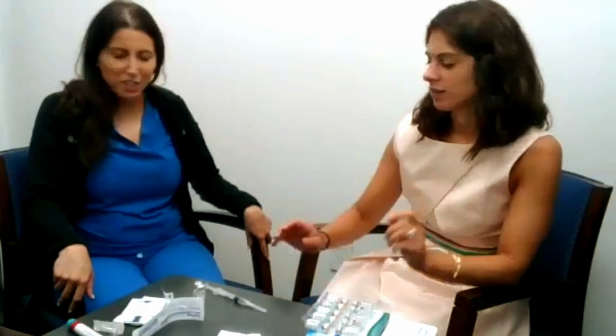It is normal, by the way, to get some bruising from this. Even if I did it for you, you could get that, because you can't see the capillaries under the skin. A lot of times you're just going to hit them and then you'll have some bleeding, and that's okay. Nothing crazy. It shouldn't be anything crazy.